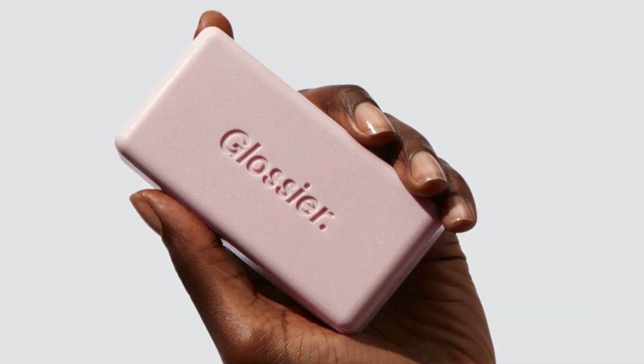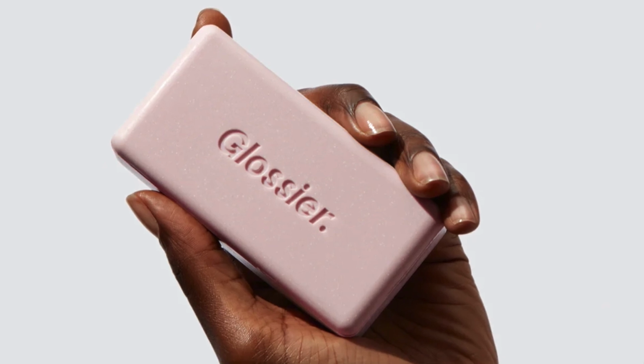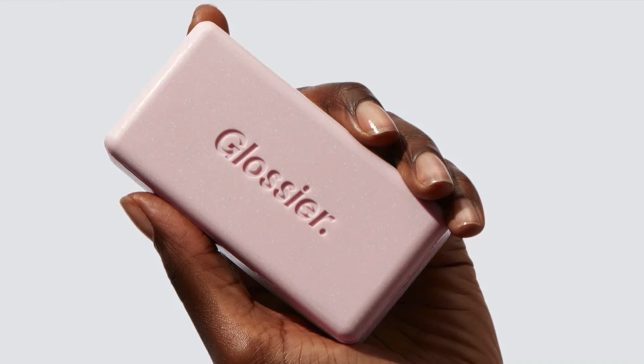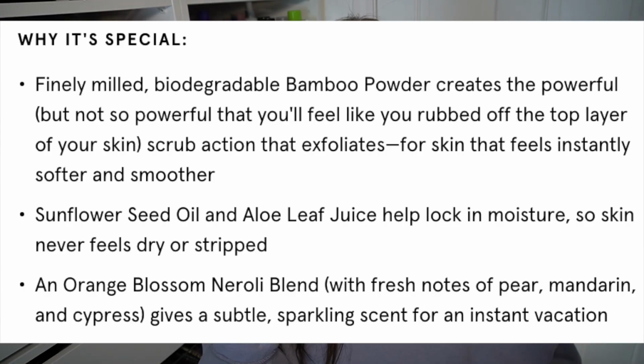So this is what I rotate on and off with the chemical exfoliator in the shower, and that is a physical exfoliator, and I'm laughing because it's so gross looking, but this is the Glossier Body Hero bar. I really wanted to show you guys a fresh new one, but this is literally exactly what it looks like in my shower. It's so gross looking. It has like hard water on it, but this is a physical exfoliator. I believe it has like bamboo powder or something in it, and this is key.